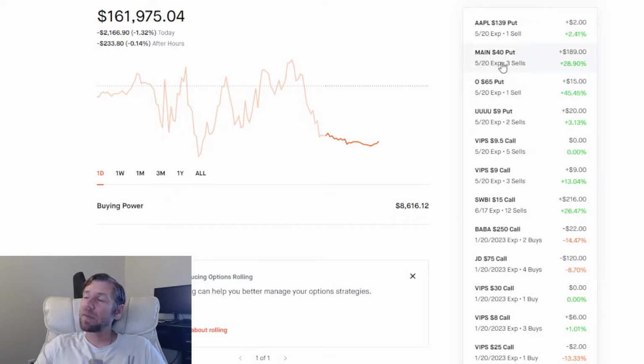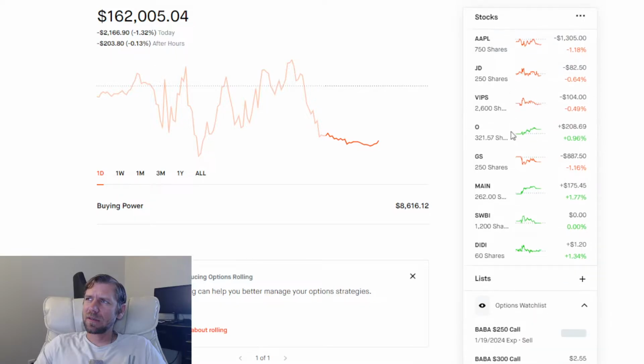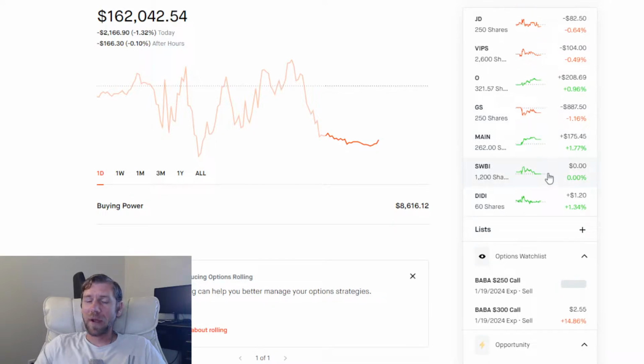All the information you need about the options is listed over here on the left. You got the ticker, the option price, whether it's a put or a call, expiration date, number of contracts, whether it's sell or buy. I'm going to scroll through here my equities position at the moment. 750 shares of Apple. Ton of margin right now. I have a ton of margin taken out in order to hold these positions, and hopefully I get rid of them soon. I'm not bankrupt yet.